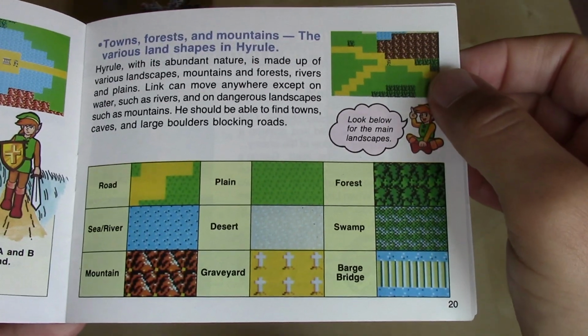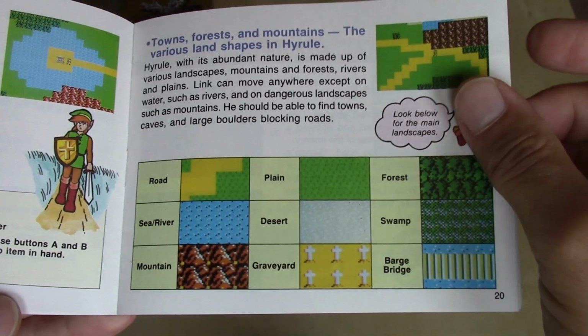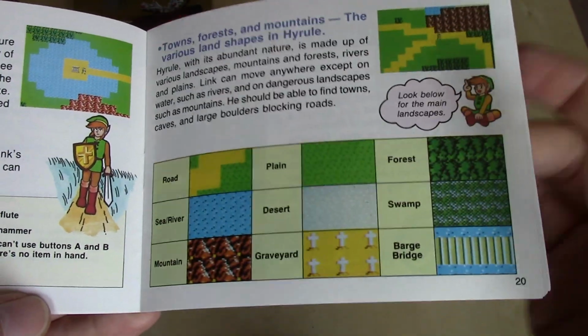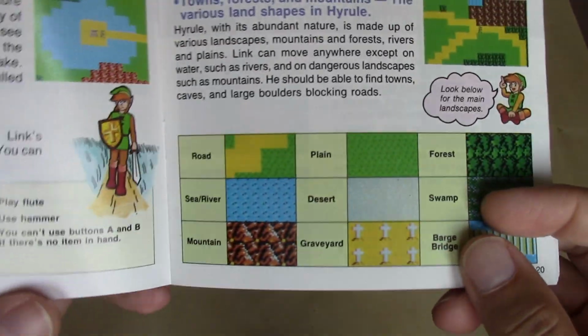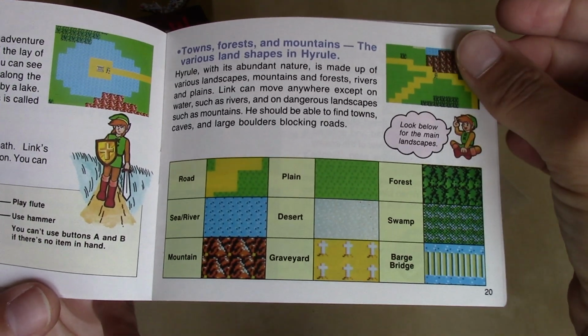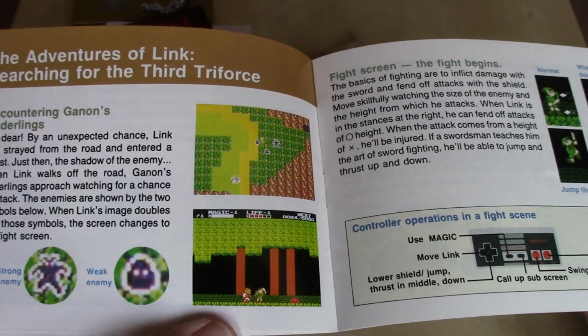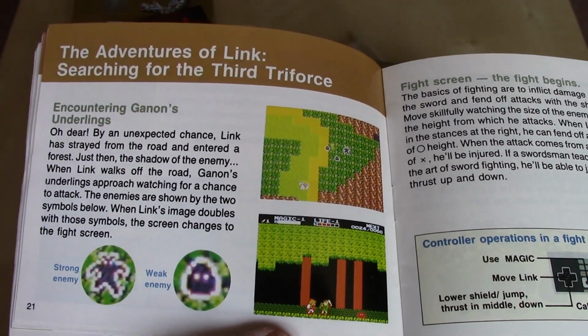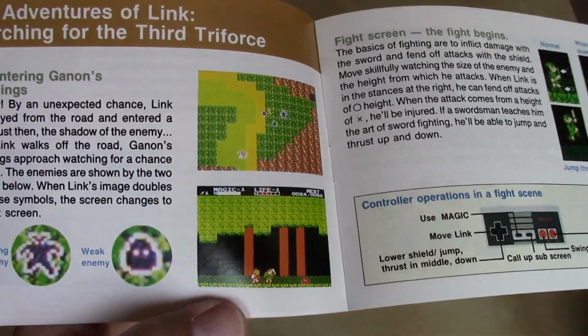On the overhead map, got your paths and your water bodies and graveyard, bridges. Still kind of abstract with the graphics here, so they're giving you a little bit of a legend into what you might be seeing. Look below for the main landscapes. Adventures of Link searching for the third Triforce. How you're going to run into those enemies. At least you got to see them on the map.